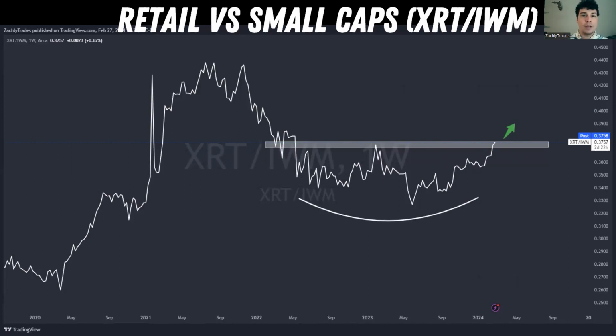So when you compare them to small caps, the IWM, the small cap ETF, you can see here that, again, it looks like we've got a little bit of a multi-year base right now. And really, ever since the summer of last year, retail stocks, XRT, has been outperforming IWM. This means that it's been strong. It's been a leader in the small caps, the retail sector has.